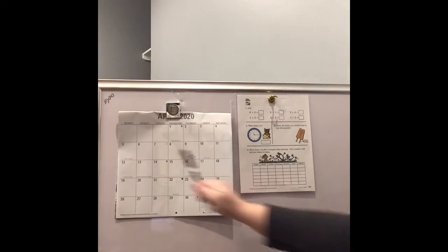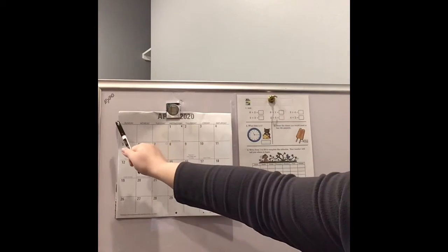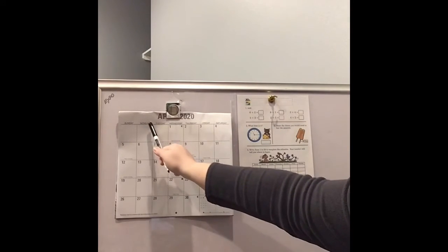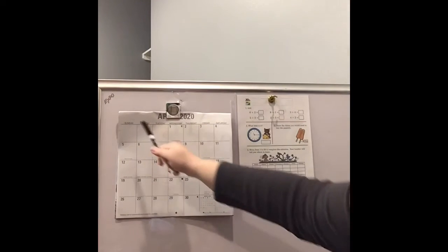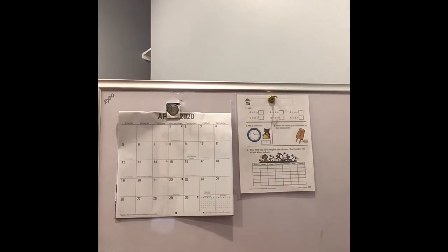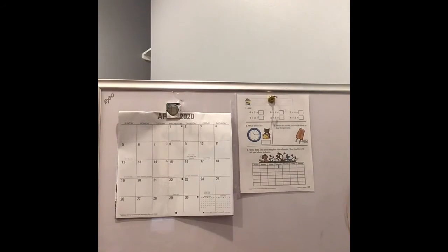So we're gonna skip 1, 2, 3 squares. And remember, every calendar is going to have Sunday, Monday, Tuesday, Wednesday, Thursday, Friday, and Saturday. So that's going to stay the same on every calendar, just like our calendar at school. So on your calendar here on your paper, you're going to skip 1, 2, 3, and look, there's Wednesday. So that's where you're going to write the number 1, okay, because that was April 1st.